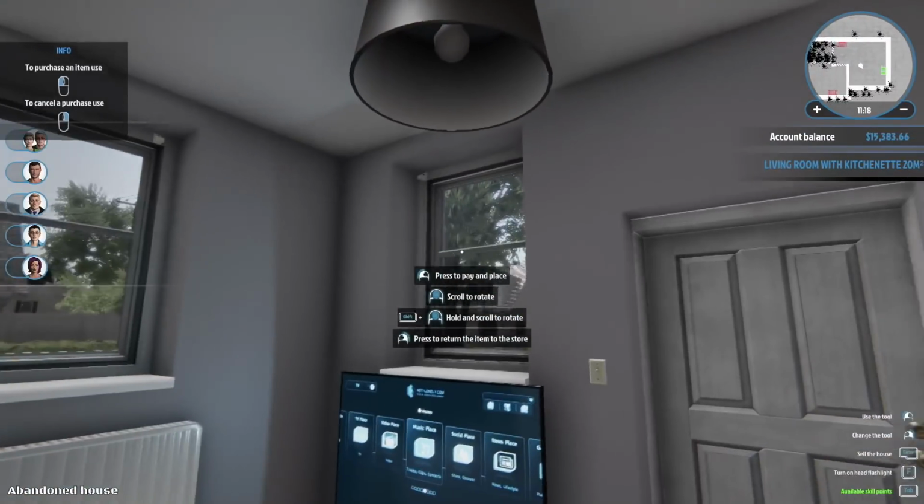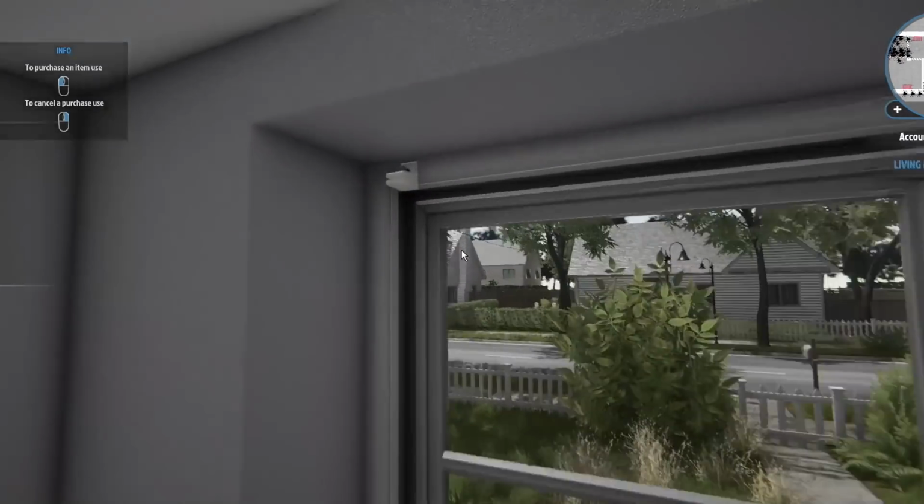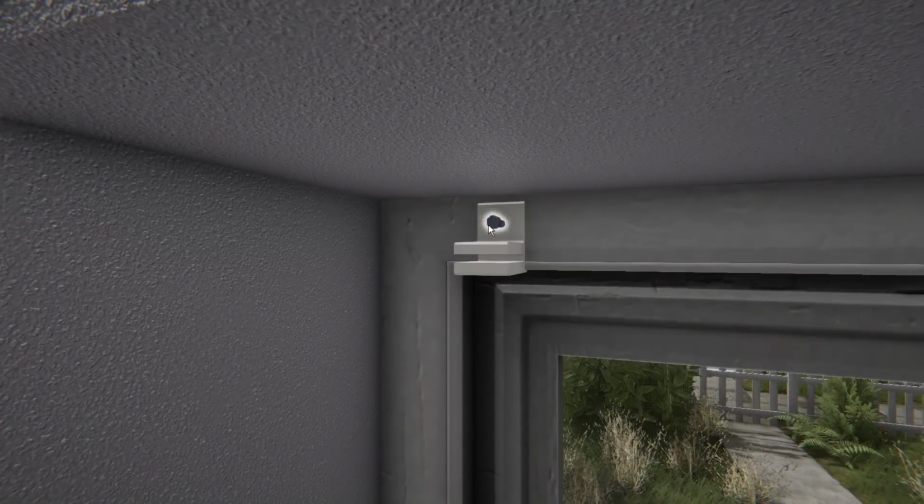Are the old people still liking it? They are. I'm telling y'all, this is the house for y'all. I don't know about anybody else, but this is definitely the house for y'all.